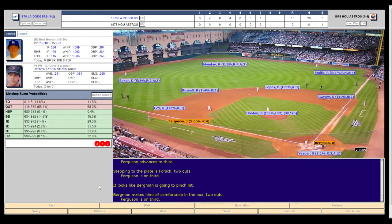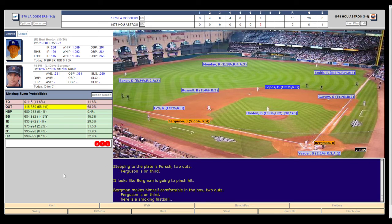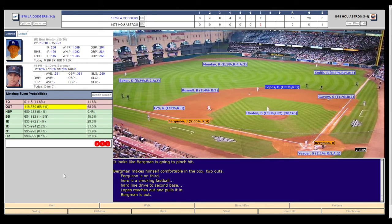Hooton is now at 26 batters, threshold of 30. He actually struggled this inning. Here's the pitch to Bergman, who hit .231 in 1978. 3-3-3, that ball goes to Lopes. Lopes catches the line drive, inning over. We go to the top of the 8th, 15-2 Dodgers.